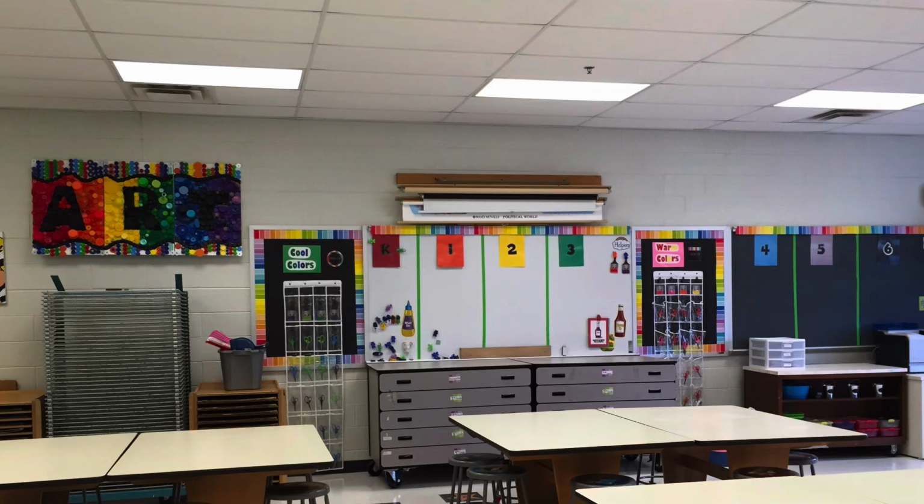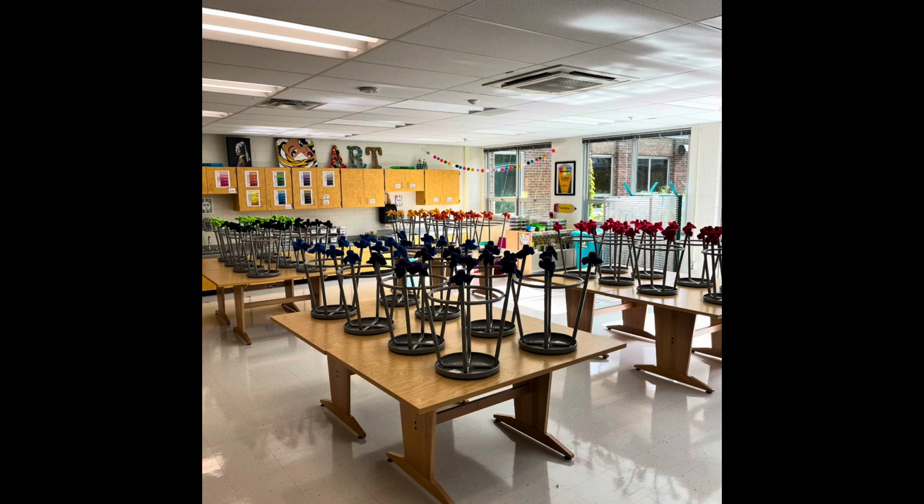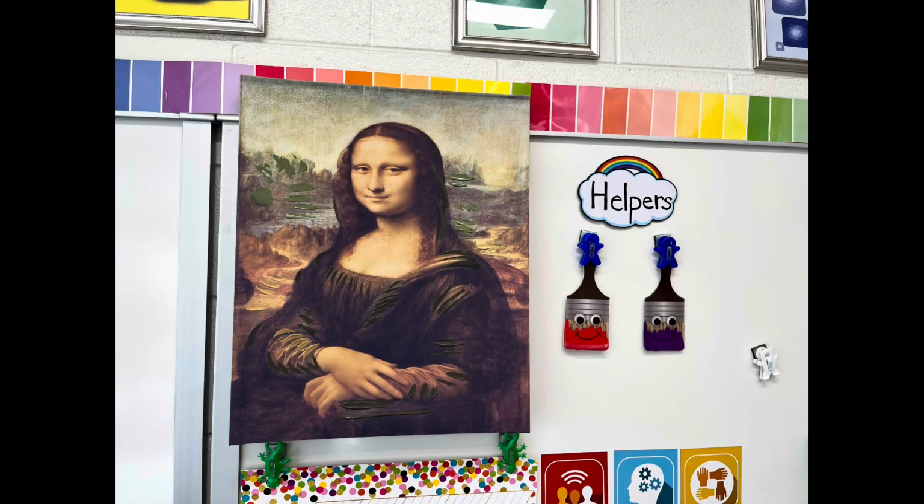I had 2 sets of everything. So my tables are marked with felt, little chair socks, I like to call them, and I divided my room up into the warm color tables and the cool color tables. And I had a set of art shirts that was just for the people that sat over on this side of the room, and a set of art shirts just for the people on the other side. Same with my scissors, same with all of my materials, so that there was a little bit more flow to how things could be quickly passed out. So I had helpers on each team passing things out.